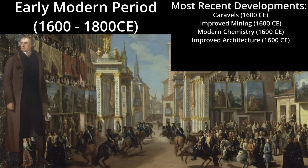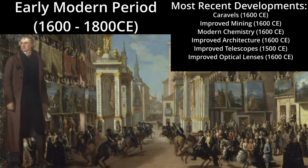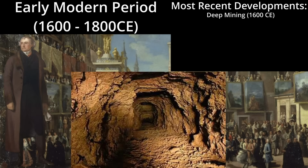We'll start with improvements to telescopes and optical lenses to make them even more precise in both large and small scales, using some fancy techniques like spectroscopy. With the use of better astronomical developments, more documents like Kepler's tables help further organize astronomy. Deeper mining gets developed because it's becoming harder and harder to find metals close to the surface.